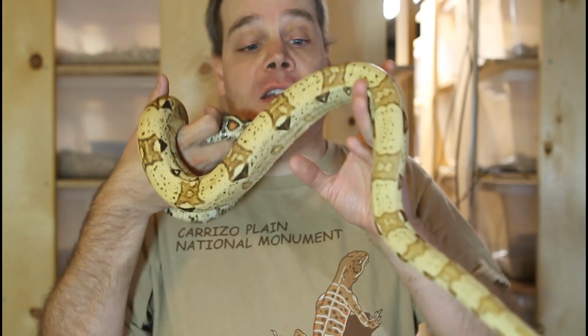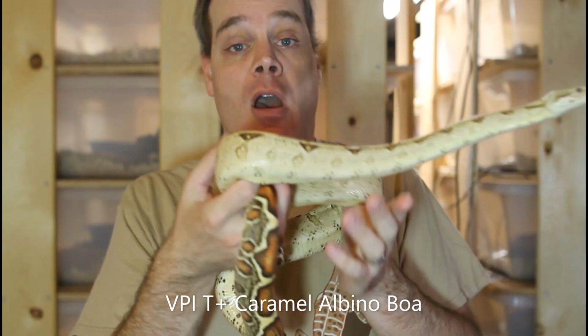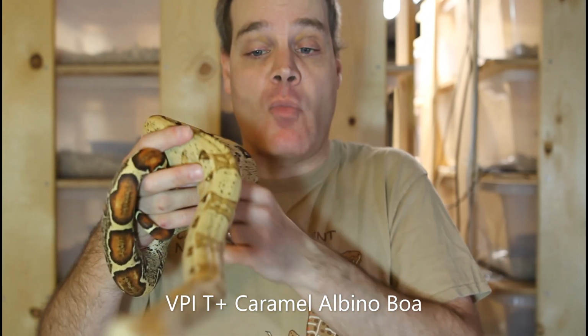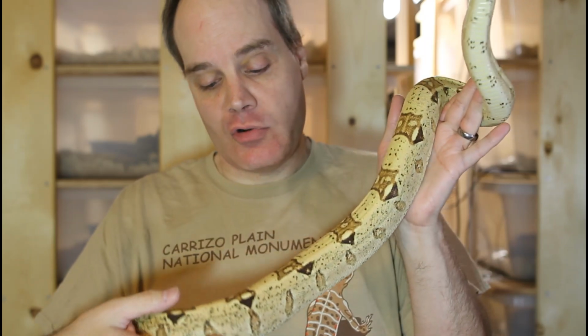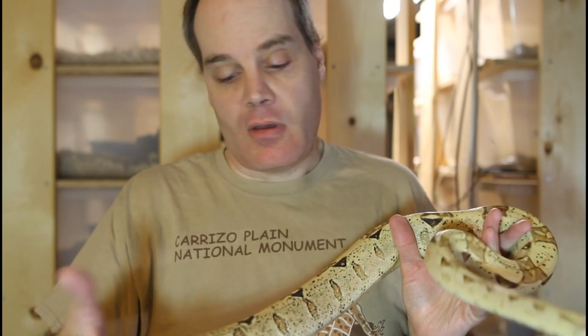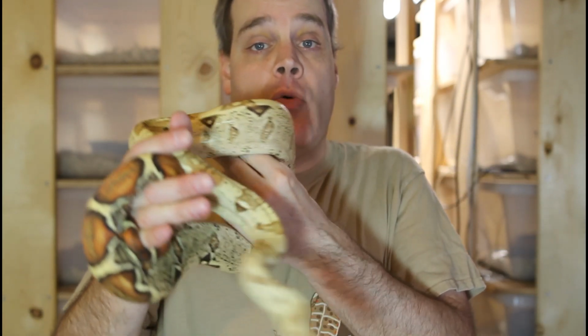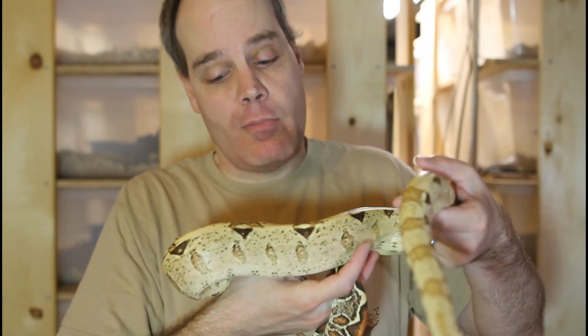And the VPI, as you probably know by now, is one of my favorite, if not my all-time favorite morph. And this animal shows why. It's just this beautiful light golden yellow color. A lot of red and pink in the sides. And they don't look like a genetic freak. They just look like a beautiful light boa.